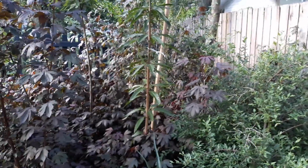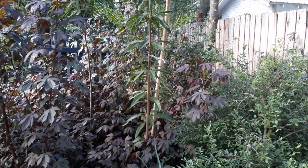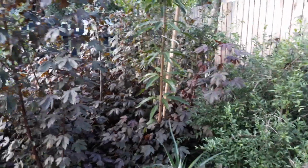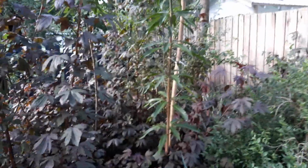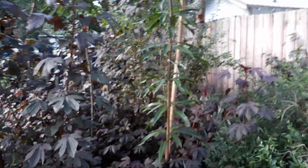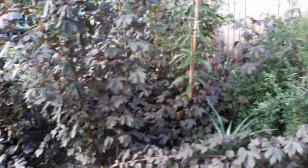Another possibility is if I cut it back, it's got a nice straight trunk. Mango wood is good for woodworking. It's supposed to have a quality about it. Its grain is supposed to be pretty good looking. So anyway, that's my mango. Another pineapple right there.